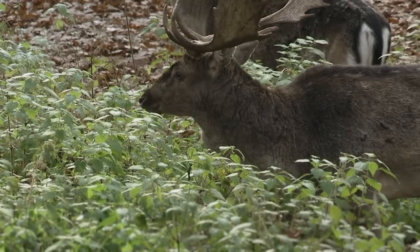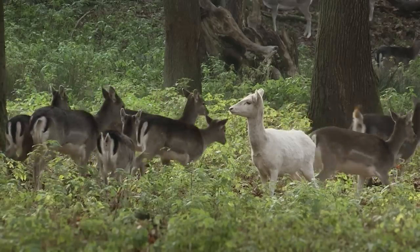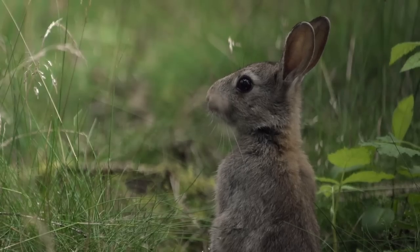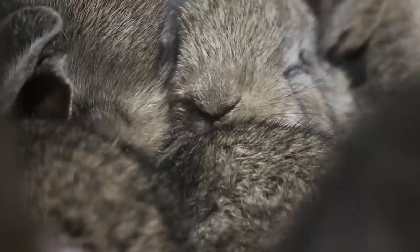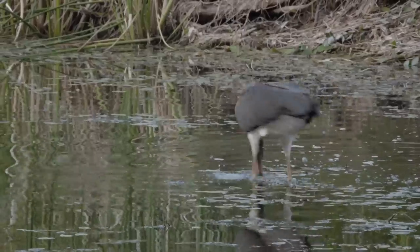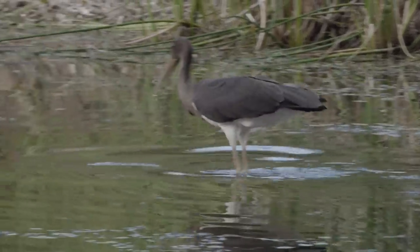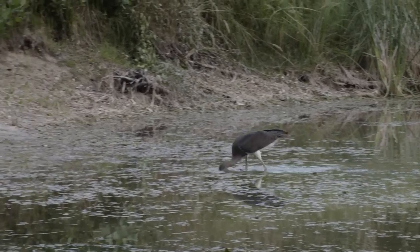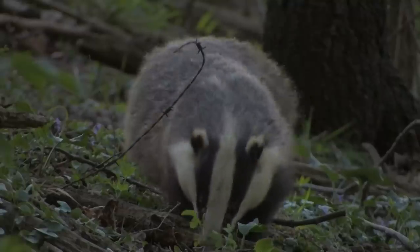It's here that the fallow deer can withdraw when the soldiers are using the shooting range. Where dogs are not allowed, the European rabbit also proliferates. Undisturbed by walkers, black storks can fish in peace. In the midst of the military exercise areas, this is a neutral zone in which even a timid badger can search for food in broad daylight.